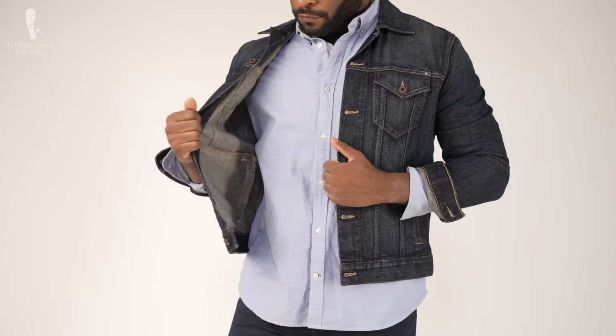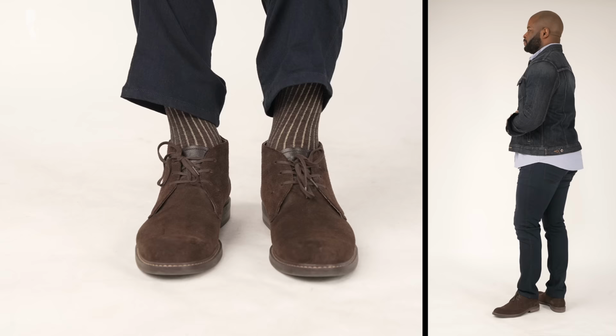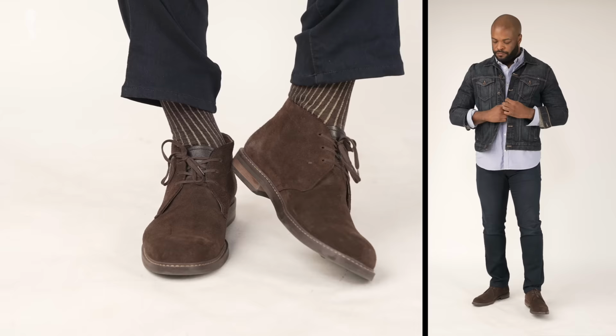Today I'm wearing a dark blue denim jacket from Lucky, a blue button-down shirt with a white t-shirt, blue jeans, and a pair of dark brown chukka boots, and of course, a pair of Fort Belvedere brown shadow stripe socks.